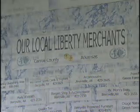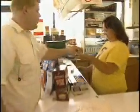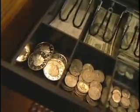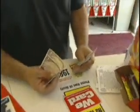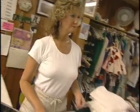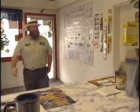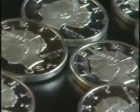His office wall lists everyone in town who accepts it. From the butcher to the baker, Berryville is booming with Liberty Dollar merchants. What we're finding is that the local mom and pop stores, the small merchant, they are growing now because the Liberty Dollar's in town. Hey Gary, how you doing? Good. What can I do for you? Like some silver. Okay, you want all in silver today? From D.C. to the Ozarks, the Liberty Dollar is making headway by popularity and by those stopping to pay attention to the principle behind it.